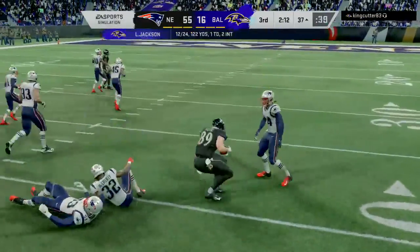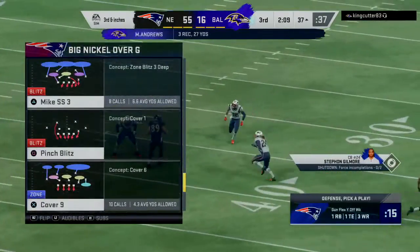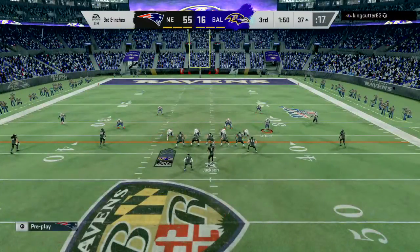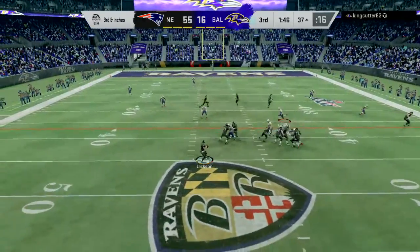Jackson finding Andrews. And they'll wind up getting this to the 37. Gain of 9. They'll get 9 there as that sets them up better for 3rd down. The last catch nearly got him a first, but it did not, and they'll try to convert on 3rd and inches.